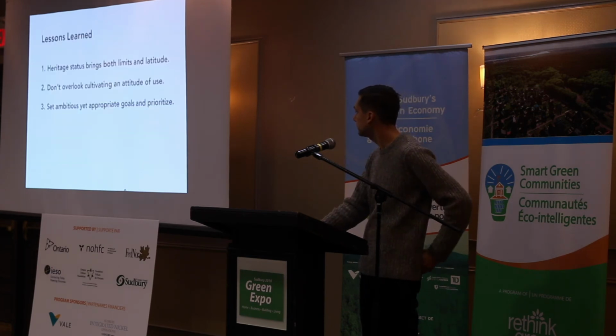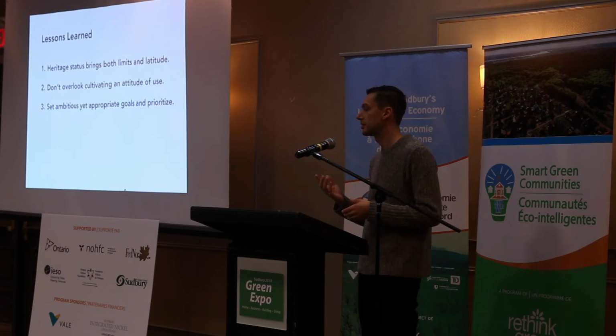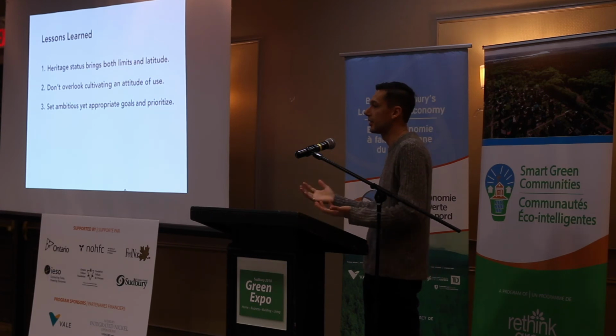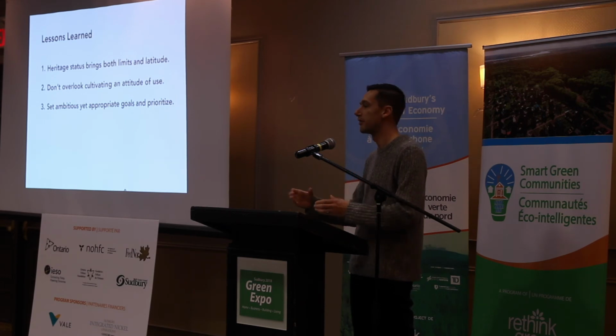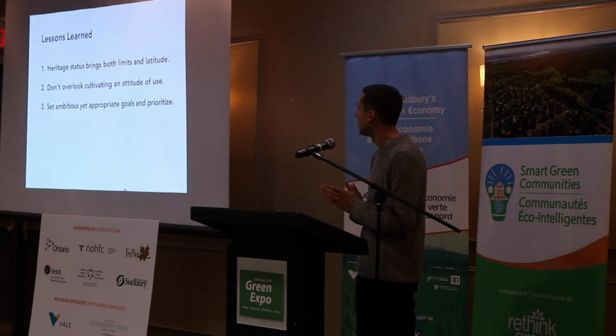And from doing this work, it's left us with a question of what lessons are learned, what can we tell people about it that they can take away. And the first is that it's hard to think of specific lessons because the building is so one-off. There are not a lot of old brick kiln buildings being repurposed like this in Ontario, believe it or not.